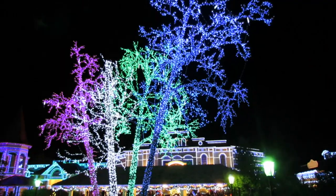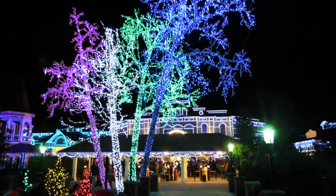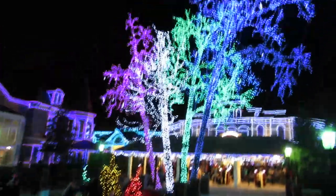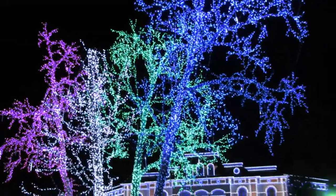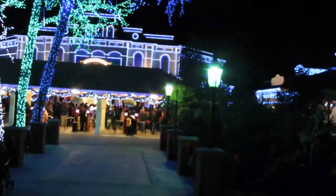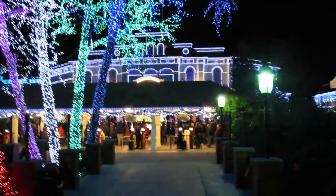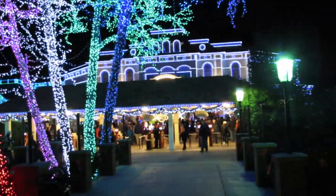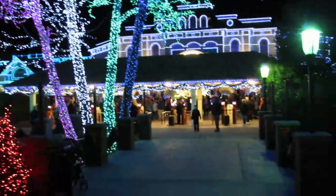It's Drew here at Dollywood for Smoky Mountain Christmas. And it's nighttime, so we got pretty cool trees here. If you look at them, they look like they're snowing. And every building has lights on it of some sort. So we're gonna come in, take a tour. I can tell you all my opinions on what cool lights we've got, what cool rides we have, what I think of everything. And we're gonna do that and have some fun. So let's come on inside.